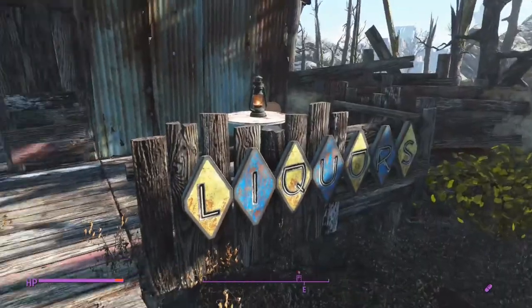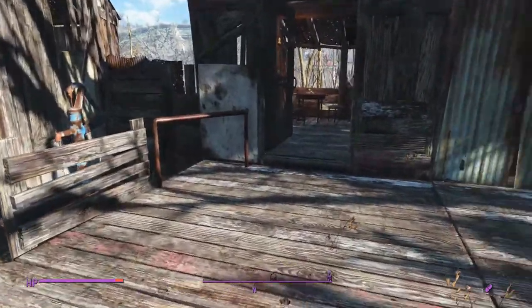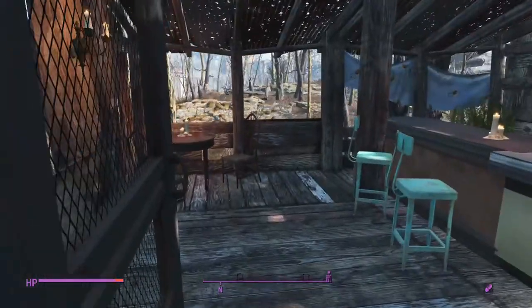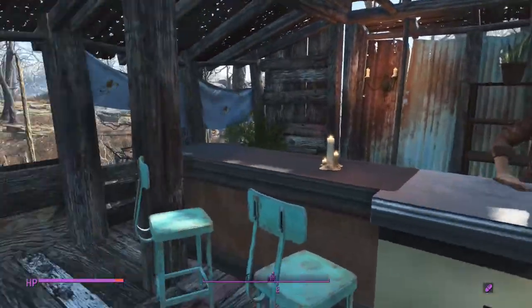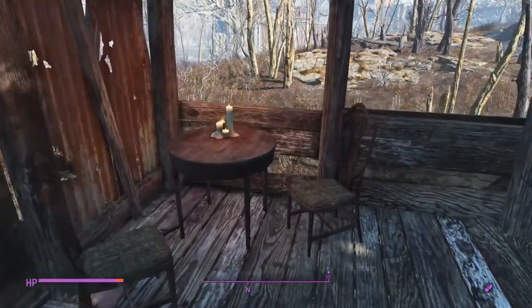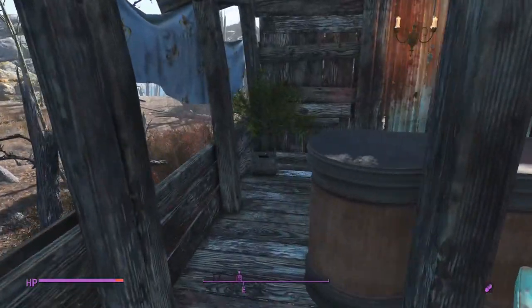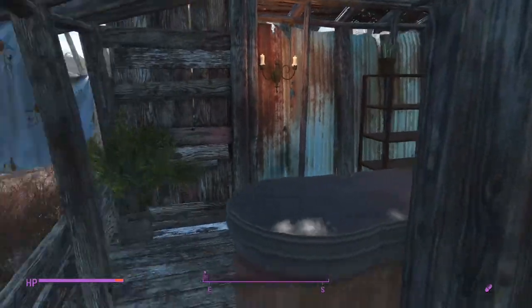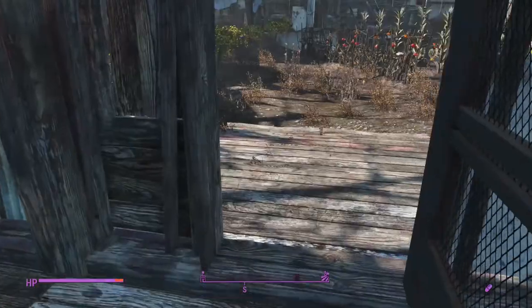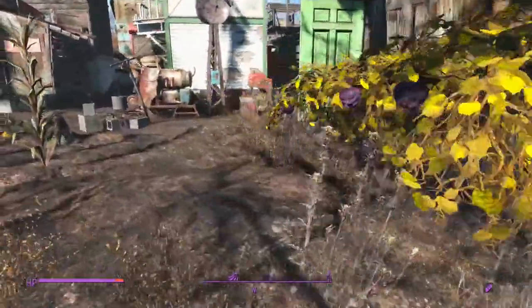This is the bar, so we gotta have a hangout for all of the settlers. There's an outdoor seating area. Let's go inside, and here's the bar. It's not a mod, it's one of the things that the community made, the potted plants. I really like adding them to my builds. I think they make them more lively, more green. All right, so let's go back here. We've got one more house to look at.